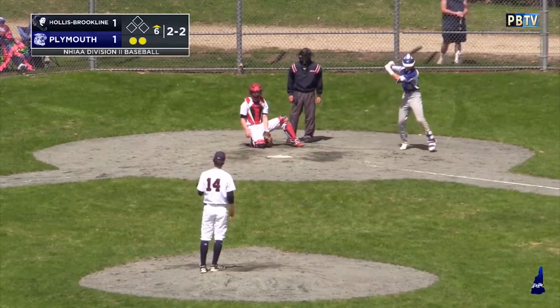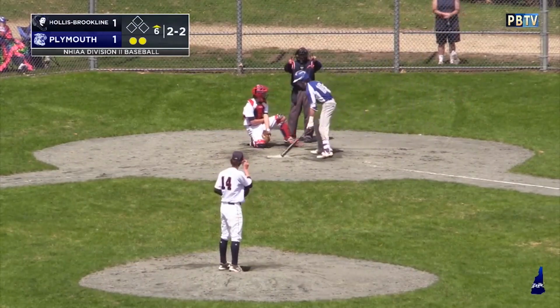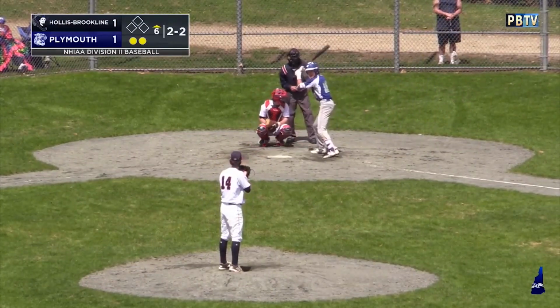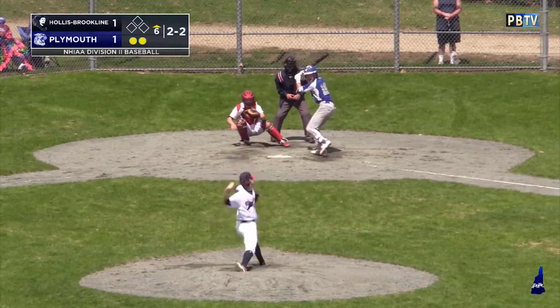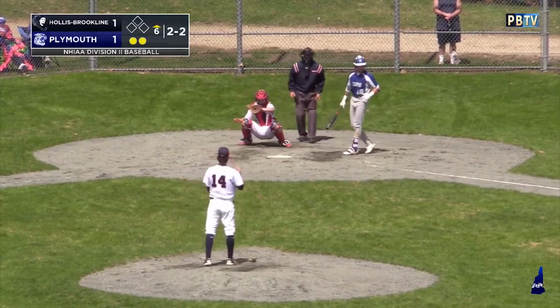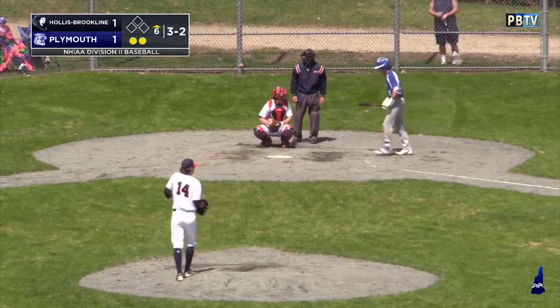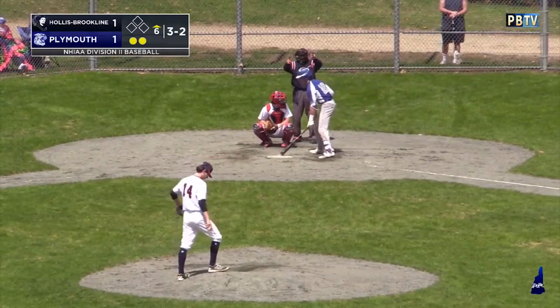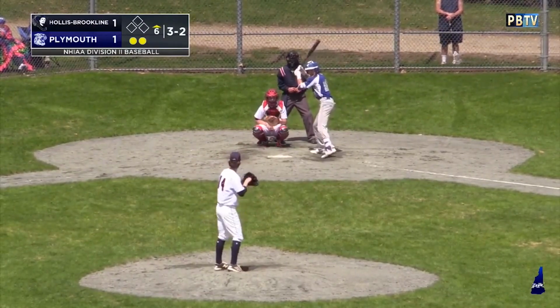The sophomore is doing an amazing job today. Oh, yeah, he looks poised out there, just kind of in his own little zone doing his thing and pitching a great game for the Bobcats today. Especially against a team like Hollis, a team that they'll see in the playoffs most likely, or looks to be close once again, so works it to a full count here, I believe, or 2-2.